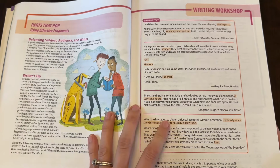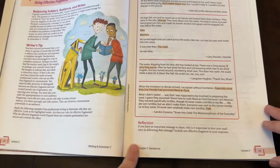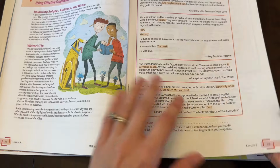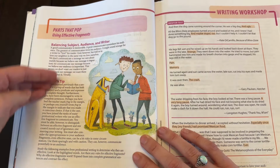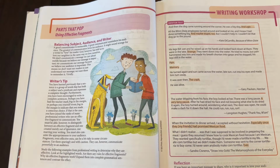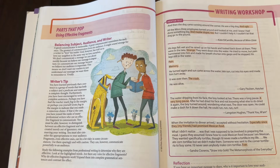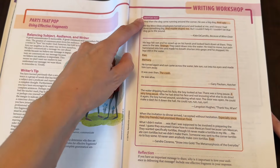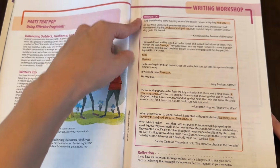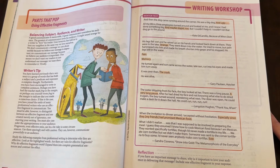Okay, so now we're at a writing workshop. We're 7 lessons in. What I'm going to be doing is using effective fragments. It talks about why you use effective fragments and how they can make your writing more interesting. And then they always have a mentor text. This is something they refer to so that they can see how it is applied.